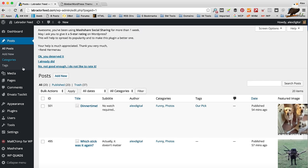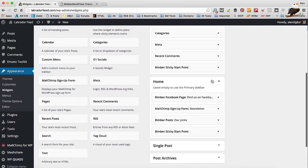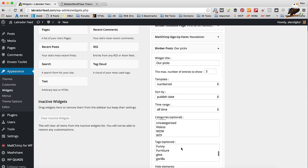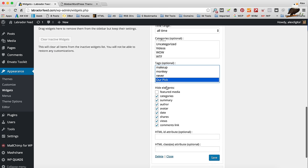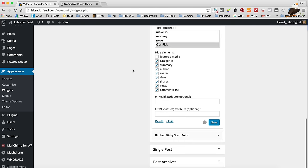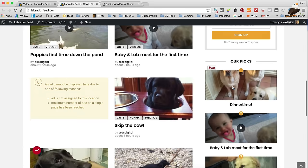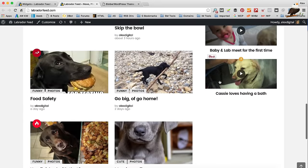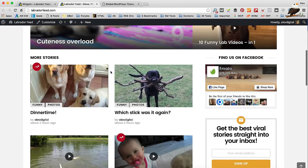So now when we go into Widgets and go to Home, our picks, we can now go down and find the tag "our pick", and then, well, let's just leave that as it is and see what it looks like. That's saved. I'm just gonna open the site in a new tab. There we go. It's obviously set to just free at the moment, which is fine for now. Okay, so we've got a few other bits and bobs we need to change.